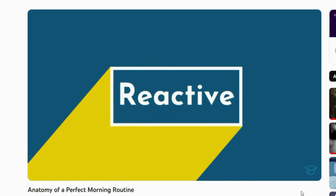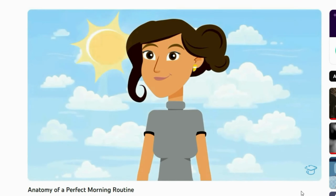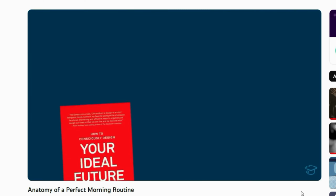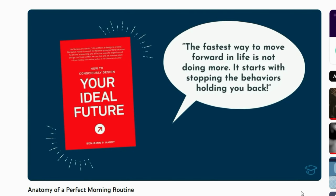You're being reactive. Rather, use the morning as a blank slate, a fresh start with endless possibilities. You decide your intentions on your own terms. This way, you're in the driver's seat. As Benjamin Hardy describes in his book, How to Consciously Design Your Ideal Future, the fastest way to move forward in life is not doing more. It starts with stopping the behaviors holding you back.